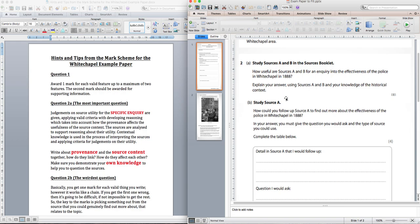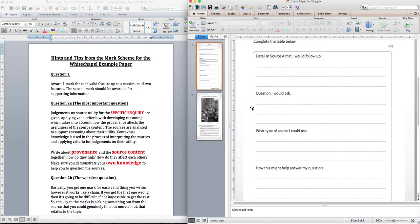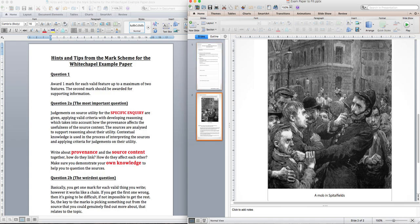Remember ages ago I had a pen in my hand and I said, how useful is this pen? It's a very different question to how useful is this pen if you're stranded on a desert island. So you have to be answering in respect of this. You will be referring to the effectiveness of the police in Whitechapel in 1888 in your answer. That would come up in your writing, otherwise you are not judging the sources for how useful they are for that. You are just judging the sources for how useful they are generally, and that will not get you to the top of the mark scheme. And it's a standard trap people fall into.